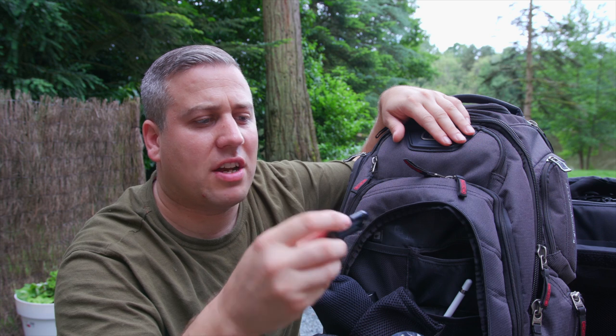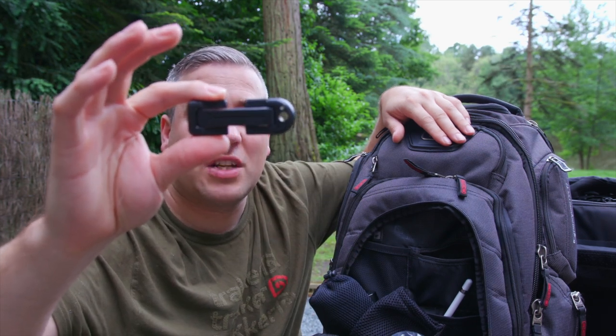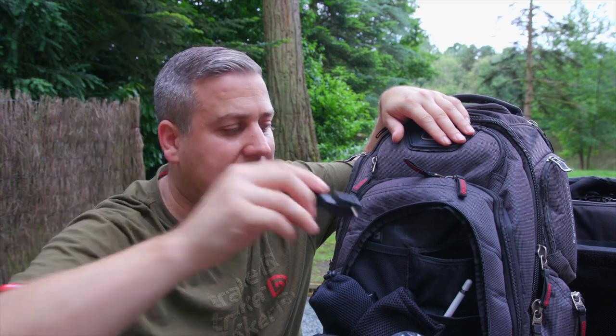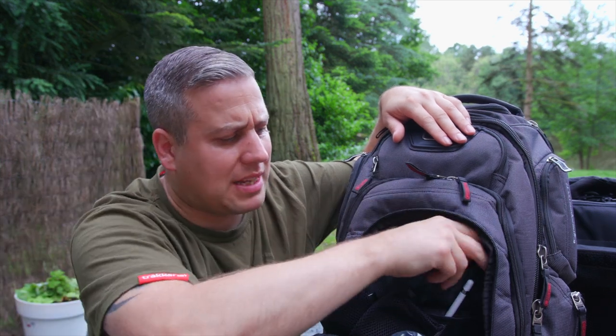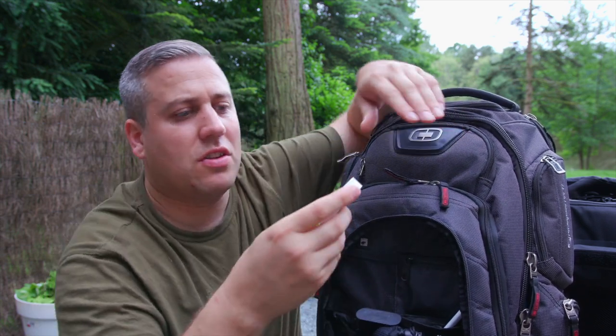Additionally, I've got this tiny little Joby mount for phones, so you can put this on a tripod and put your phones in it nice and easy, very, very cheap, and it takes up minimal space as well, so I like that. And anything else in there? I've also got this as well.